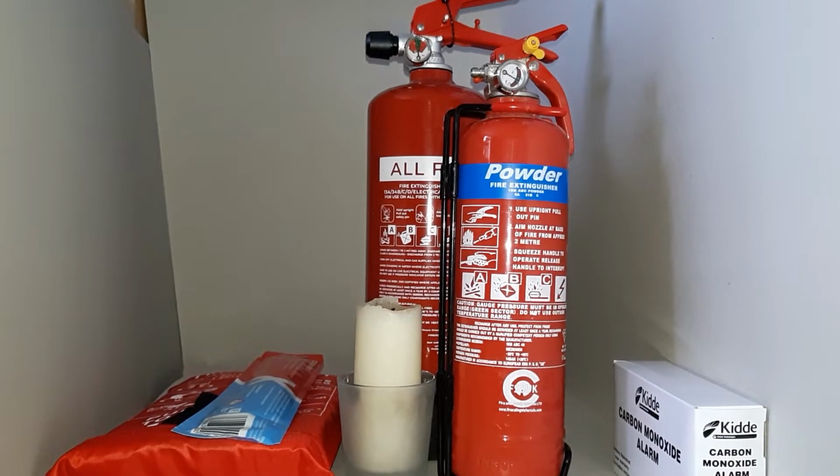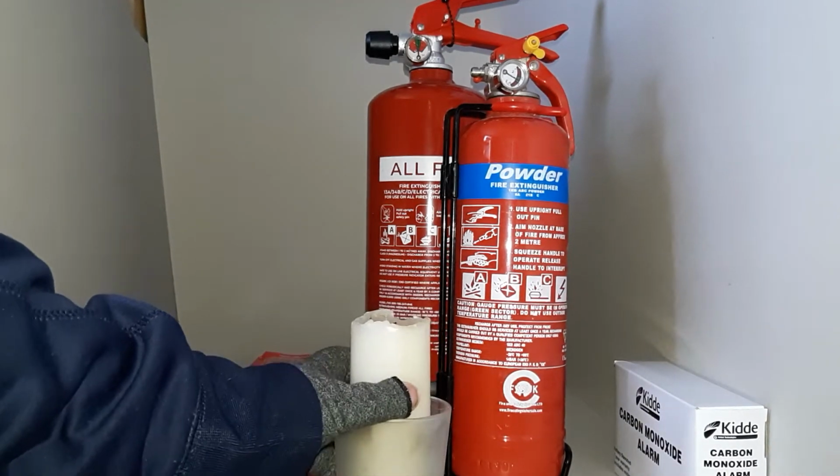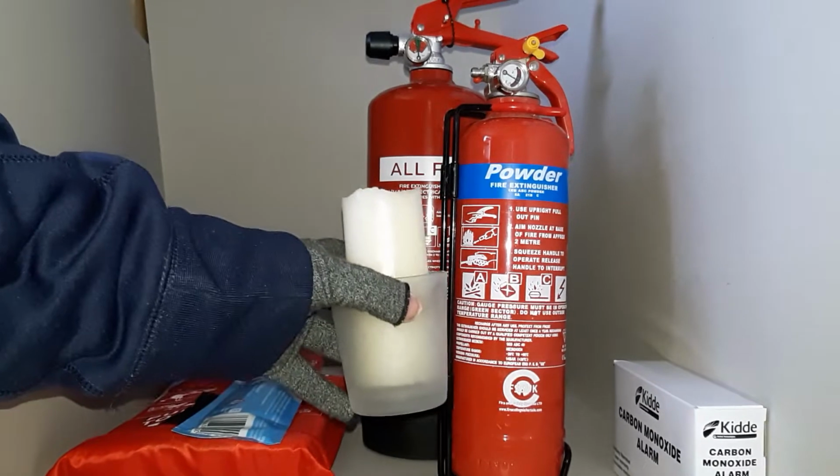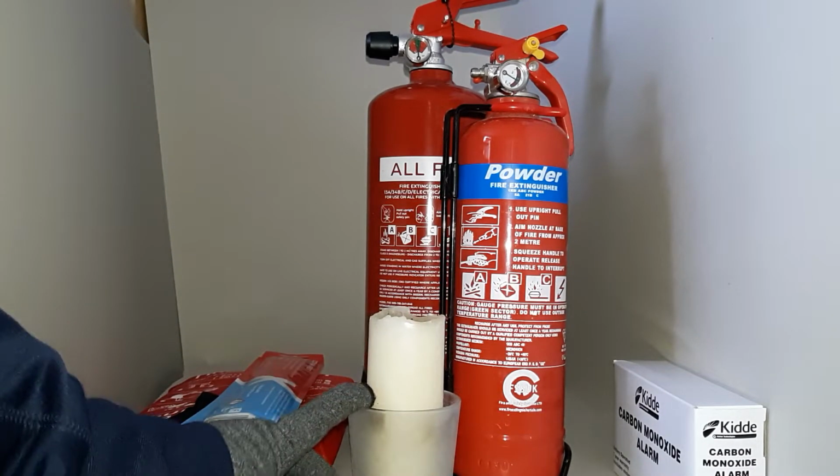With the cost of living crisis, some people might be tempted to use candles instead of ordinary lights or oil lamps, anything with a naked flame. And really, there are just some precautions that people should take. Representative only, but make sure that you have a suitable container for your candles.